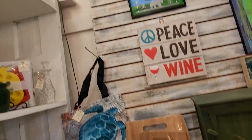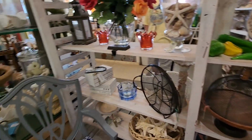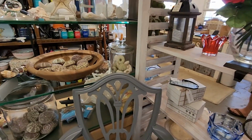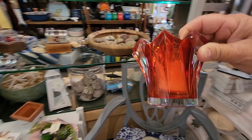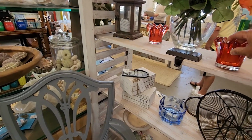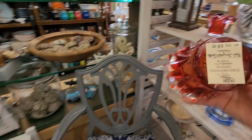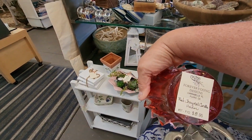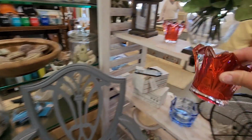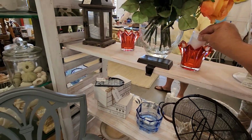So how cool is this place? I mean, this is a neat place. So if you're ever in Carabelle, Florida, not only are there great places to go, and I really like these for Christmas. Oh, these are nice. Hold on, let me flip it over. This is so pretty. $8.95. But they're really neat. Look at that. You can get them. I like those.